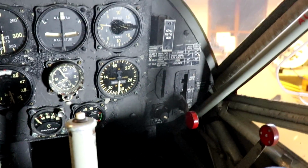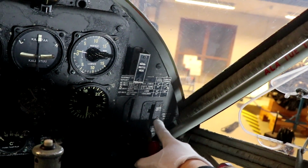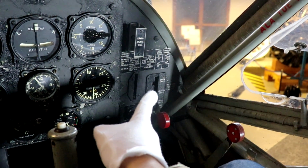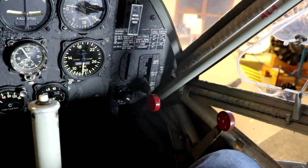which actually I've noticed might be in the middle for the Finns. So for the Germans, it would have been in the top setting here, but for the Finns, it seems to be Oikea and Vasen here. So that's quite an interesting modification that they've made there.